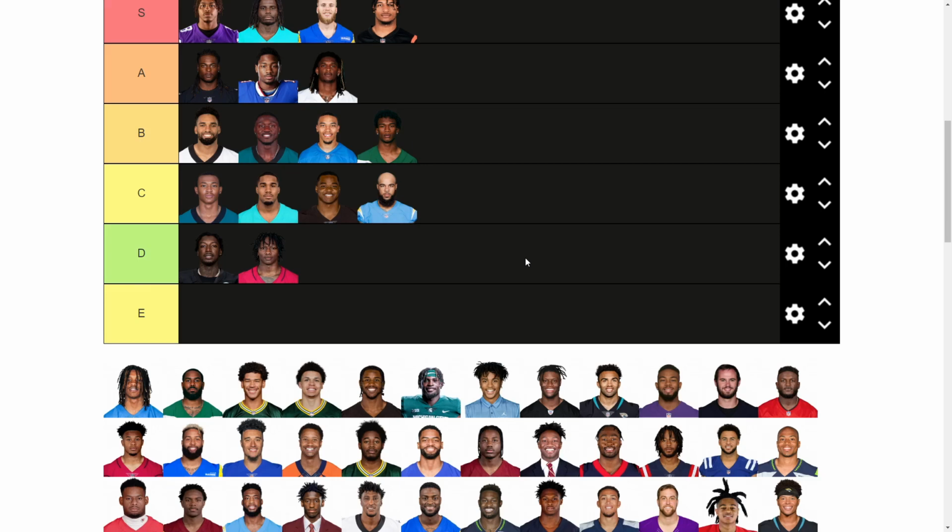Kyler Murray's probably in a rush to get back so that he can prove himself and keep the Cardinals from drafting a quarterback next season. And I think that Marquise Brown's good enough to help him do that. So I like Marquise Brown quite a bit. If he's your wide receiver 2, and honestly you're drafting him at wide receiver 31, making him like a wide receiver 3 for your team, I think you're just really set there.